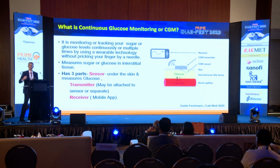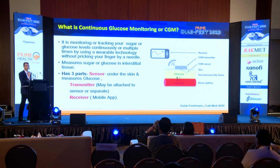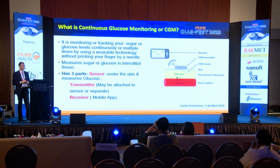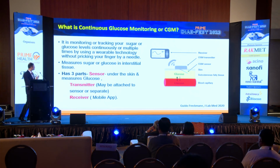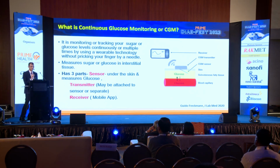So what is a continuous glucose monitoring system? It means monitoring or tracking your sugar or glucose levels continuously or multiple times by using a wearable technology, without pricking your finger. It measures sugar or glucose in interstitial tissue. Remember, it doesn't measure your sugar exactly in the blood. It measures in interstitial tissue.